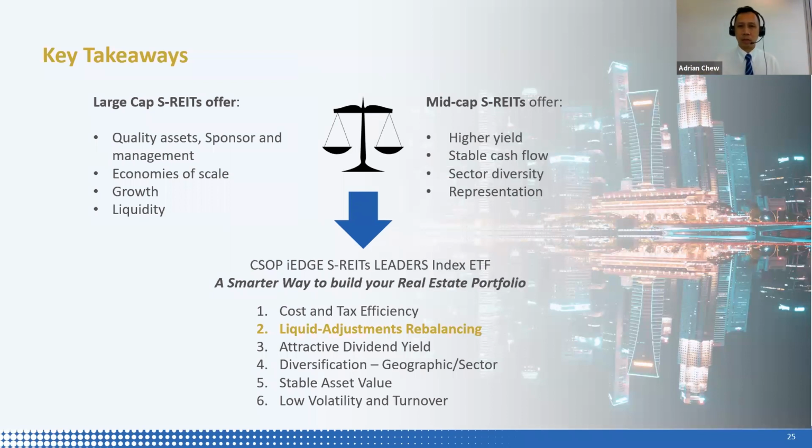On the flip side of the scale, we put in mid cap S-REITs because they offer a higher dividend yield, very stable and attractive cash flow. They also offer sector diversity in the portfolio and representation of different subsectors as well. By funneling these two together into the index and into the ETF, it offers investors a smarter way to build your real estate portfolio. It helps investors in terms of cost and also in terms of managing your tax effectively.